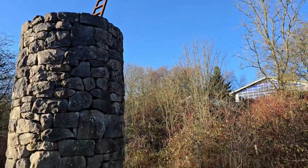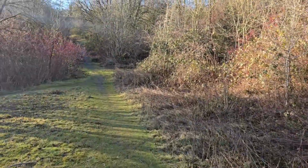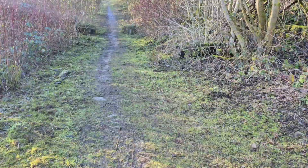We're a bit closer to this sculpture again. Not too sure where this goes. I'm going to have a gander. Got the feeling there's another quarry down here. I might be wrong, but I've got a funny feeling there is.